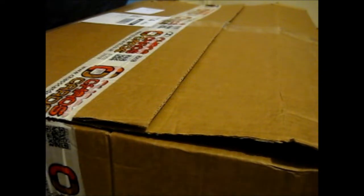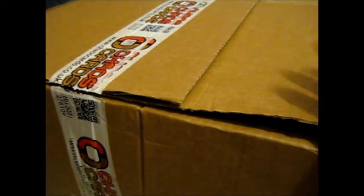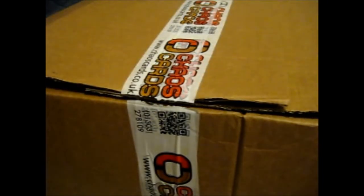Laundry basket falling over. Okay. I just had to. The bigness of this box is, yeah, I just had to.